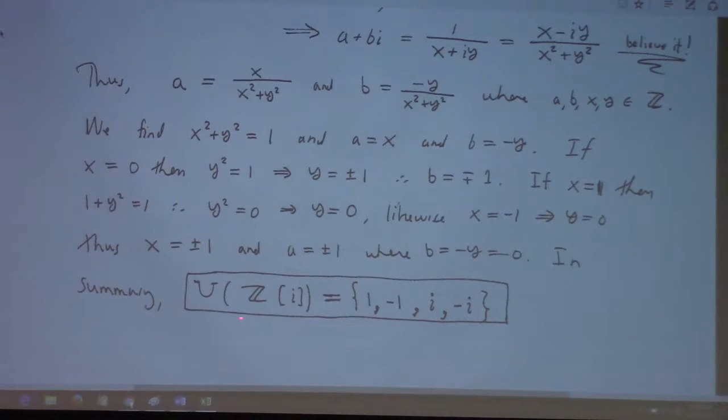So basically the group of units in the Gaussian integers is this set. In fact, that's isomorphic to Z4, because you know i is an element of order 4, multiplicatively.